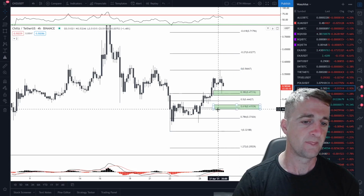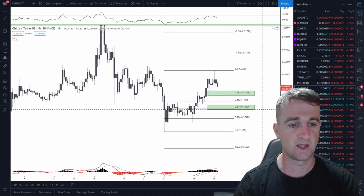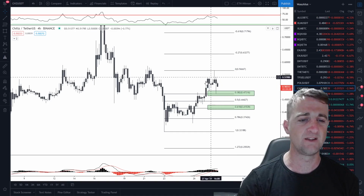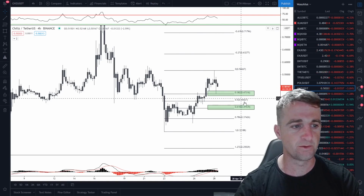I think those are levels where you should be placing orders, and I think there's a good chance of getting taken up. We've already hit that 302 level. In reality, we could push on from here, but it is looking like we are rolling over here. So that is some potential buy zones.